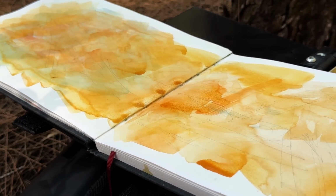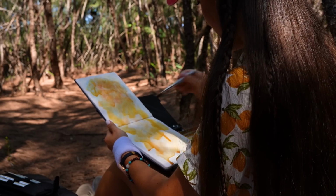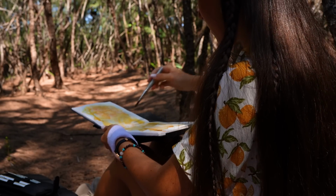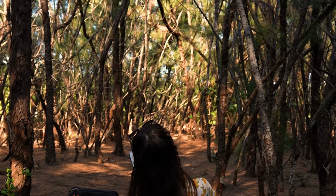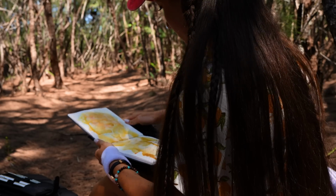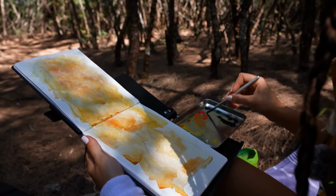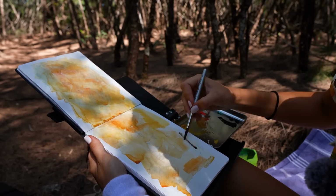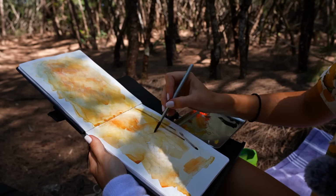Sometimes I like to tone the paper with some color to ensure a nice light source and get rid of the white of the paper. Since the sun is setting and hitting directly at what I'm looking at, it's going to be nice to have a warm yellow underpainting. Also, I don't think I've ever painted with gouache on this specific paper before, so we'll see how it does.